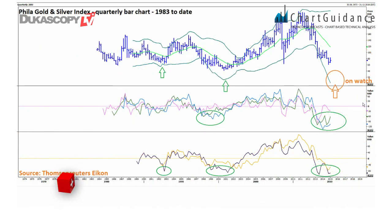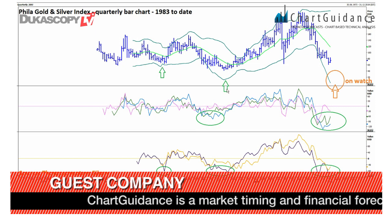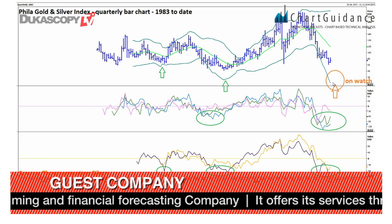On the next slide, which is a quarterly bar chart with the same indicators, momentum oscillators, we also notice that they are bottoming out right now, the same as they did in the late 90s, and especially we will monitor the first time when the lower Bollinger Band will turn up.